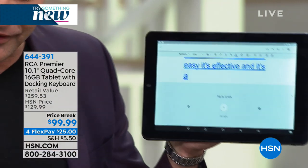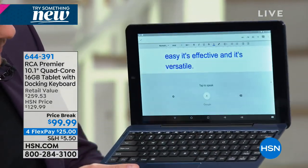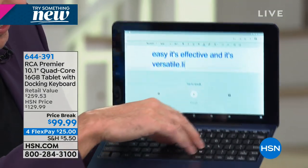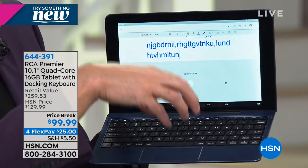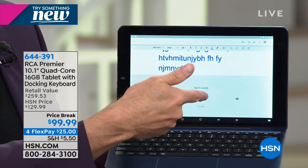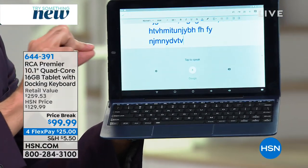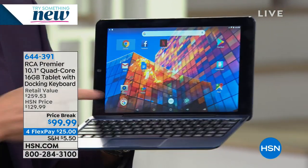Now, what do I mean by it's versatile? Well, I mean that if I want, instead of talking to the tablet, I can pop on my keyboard, and right away, you see, I'm just touching the keys here, doing nonsense, but the keyboard immediately works with the tablet. You don't have to go in and connect it via Bluetooth. You don't have to pull a wire from one side to the other. It's all automatic because they're designed to go together.